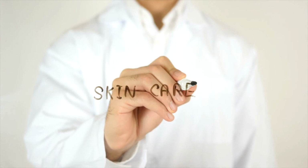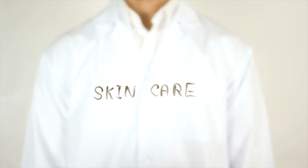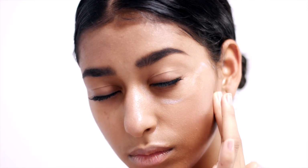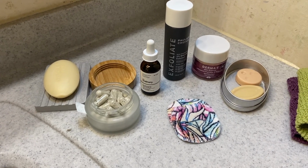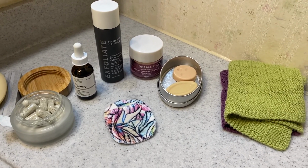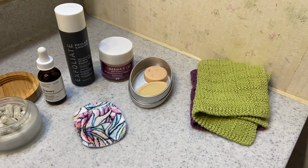For those of you that love skincare, this is a mini-sode for you. I'm happy to report you can still have a luxurious skincare routine while still keeping sustainability in mind. I'll be sharing my favorite textiles, cleansers, moisturizers, and packaging, and how I repurpose or recycle them once they're empty.